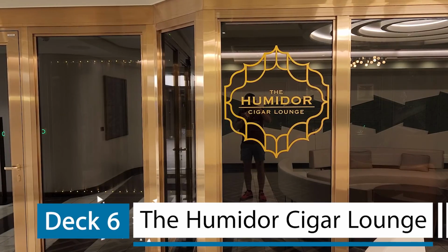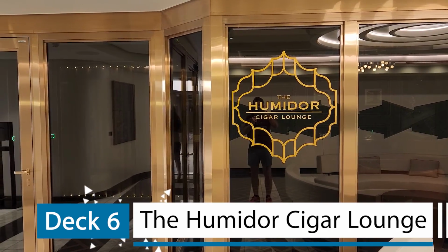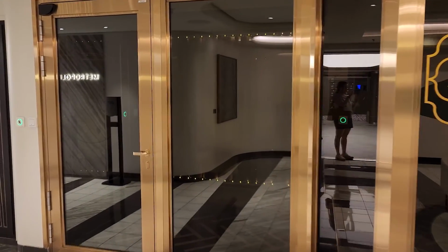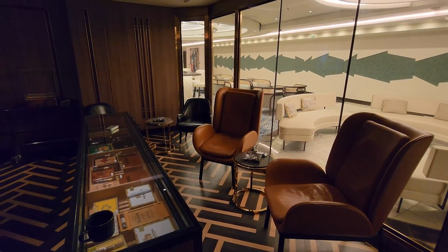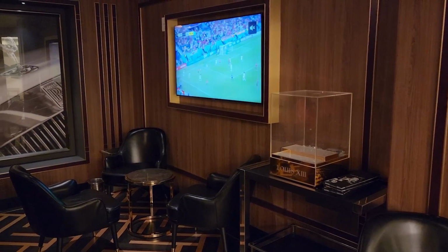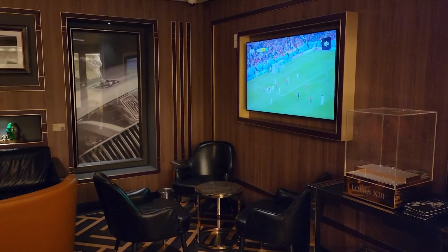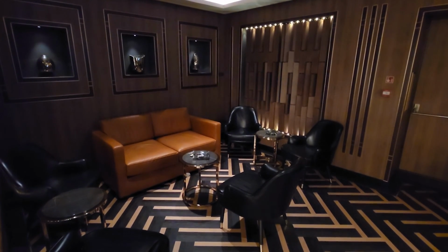The Humidor Cigar Lounge is located right off the Metropolitan Lounge. This is where you can go enjoy a cigar. I'm not a cigar smoker. I will say the smoke extraction system seemed to work pretty well. If you're sitting on the other side of the lounge, you're not going to notice at all. It's a very pretty space inside here, though. I kind of wish there was a non-cigar lounge that had this look. There's comfy seating, there's a television, and a very peaceful environment in there.